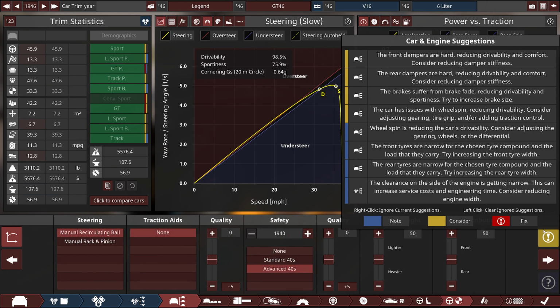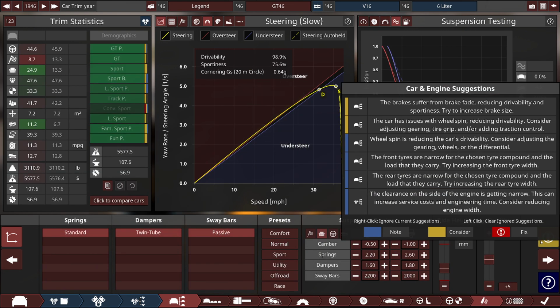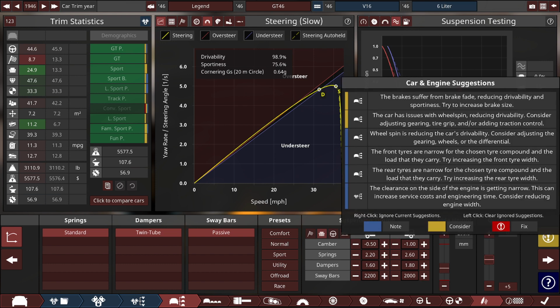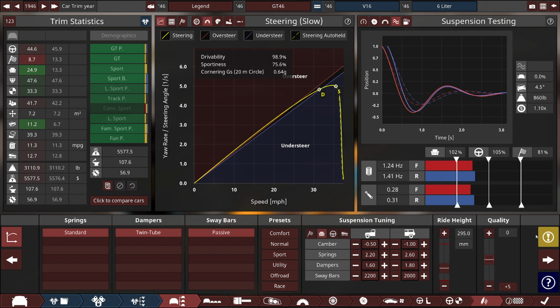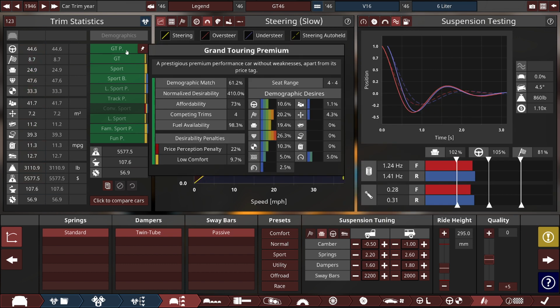Next problem I think we're going to have here is our dampers are a little on the ouchy side. So let's go over here. We'll set normal. I'll make that a little bit more comfortable. Wheel spin issues, wheel spin, front tires, clearance. Okay, so some things we need to fix here. The brakes are still bad, and that does not surprise me at all. This is our pin demographic. What are we getting here? Price perception. Our car's too cheap.